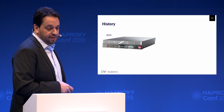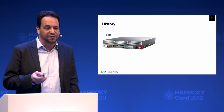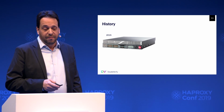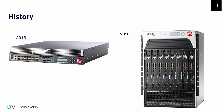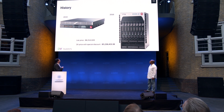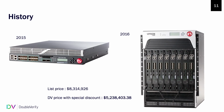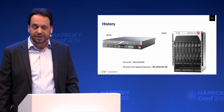So in 2015, we bought this device. This is a BIG-IP 12250V, I think, and it was great. But after a year, we needed a bigger one, and we got this one. I don't know if someone ever worked with this. This is a 12-blade device. It's called the F5 Viprion, and we had 2 data centers. In each data center, we had 2 of those. And it came to a very nice price that you can see right here. We got a very special discount, and it was only $5.2 million. At that point, we said, all right, that's enough. We've got to find a better solution.